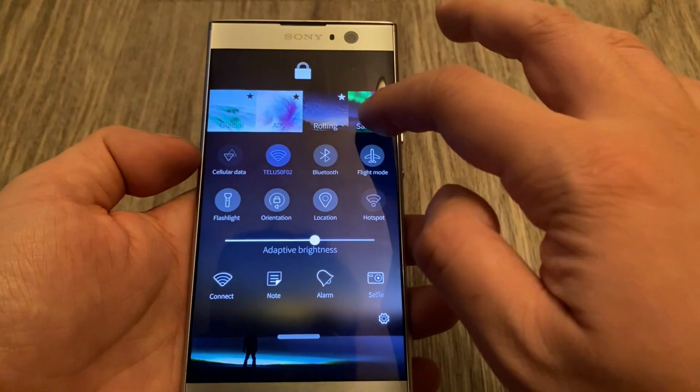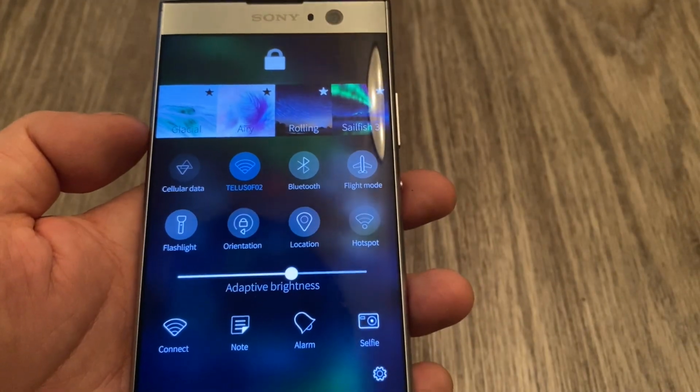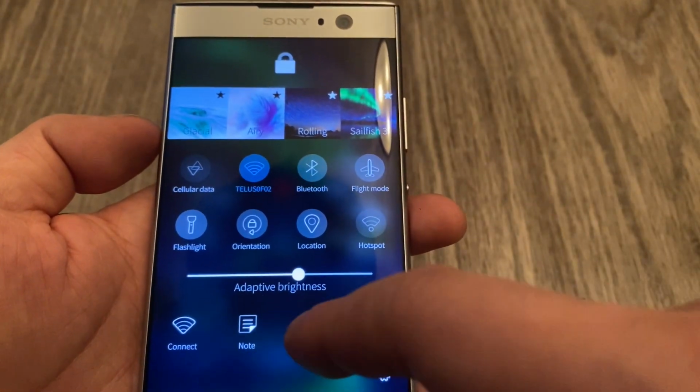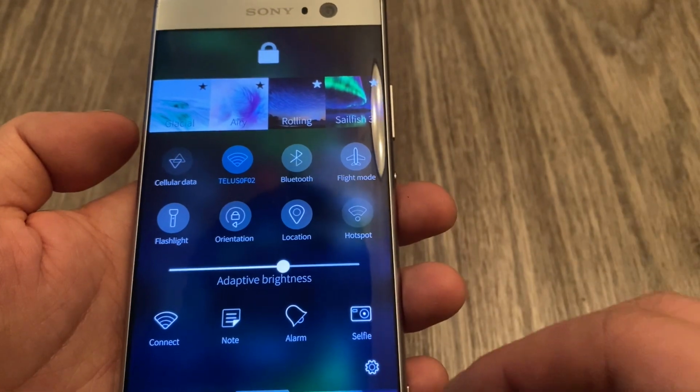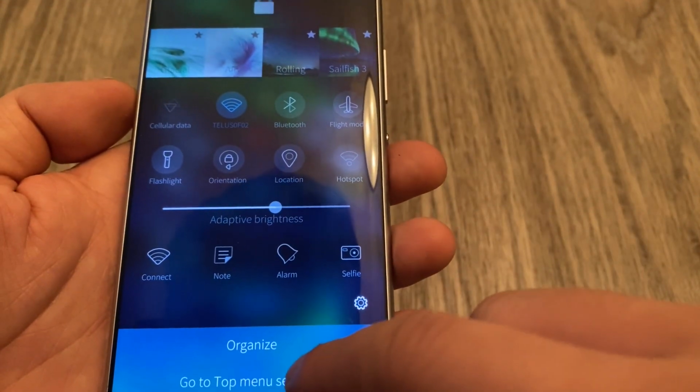And let's go back to the Sailfish 3 default wallpaper right here. All right, and from the menu that you pull down from the top, you have quick shortcut buttons: connect, note, alarm, and selfie, which launches the camera. And you can also customize these as well. So you can do organize, go to top menu settings.